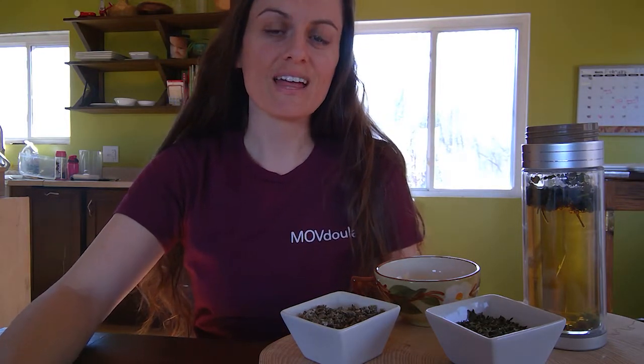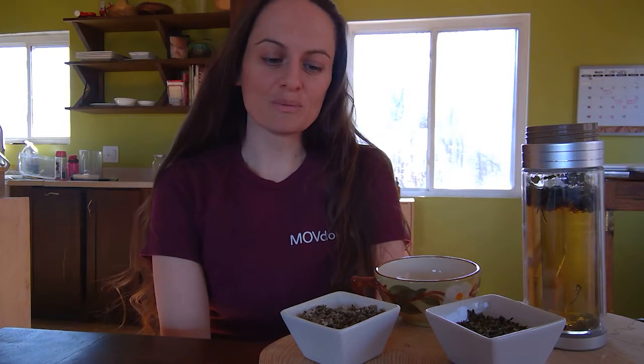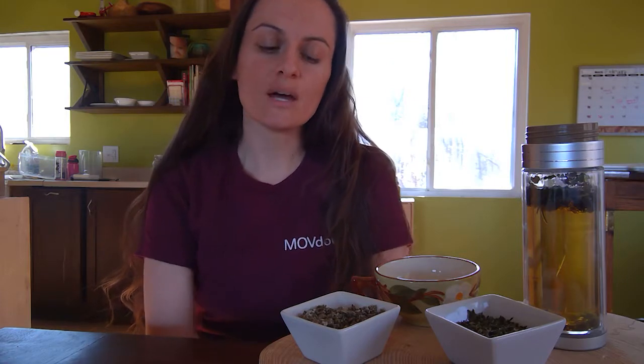So here we have red raspberry leaf and nettles. These are probably two herbs that you have heard many times, especially red raspberry leaf when it comes to pregnancy. Red raspberry leaf has a very long history of use during the childbearing years. If a mother has never really drunk herbal tea, the go-to when she starts drinking herbal teas is probably going to be red raspberry leaf. That's the most widely known pregnancy supportive tea, but it's not just supportive during pregnancy.